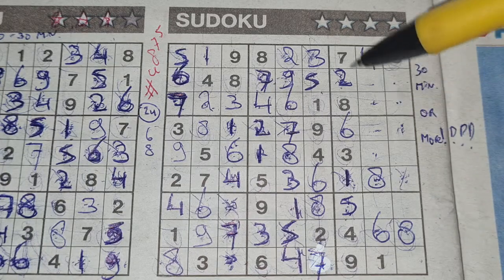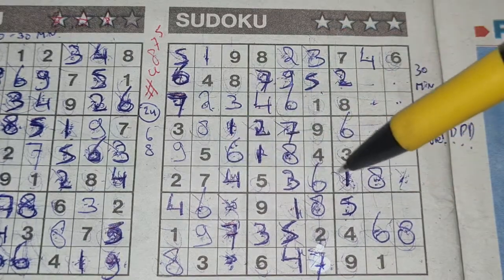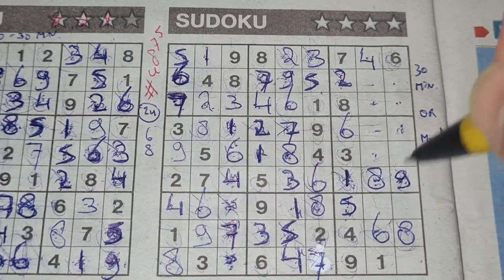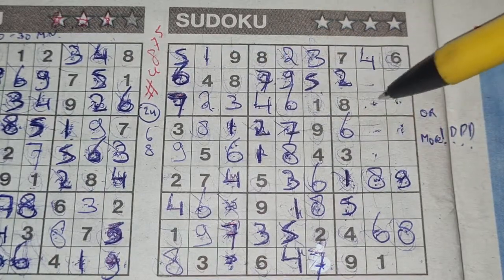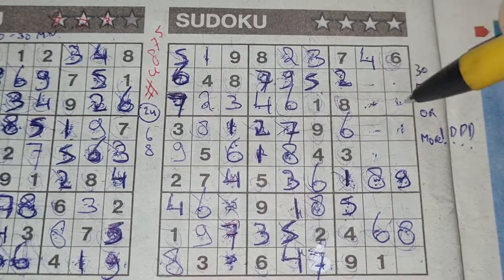Then one box left in this row for the number. The 1, the 2, the 3, the 4, the 5, the 6, the 7, the 8, and the 9 is missing. Two missing numbers in the third row. Four numbers: the 1, the 2, the 3, the 4, the 5 is missing. The 6, the 7, the 8, and the 9 is missing. 5 and a 9.